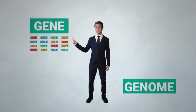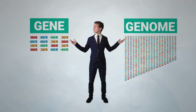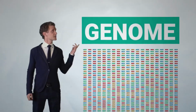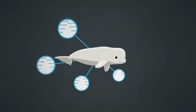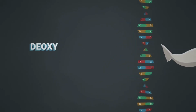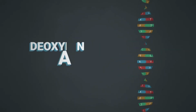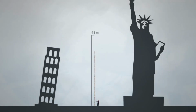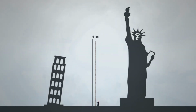First, let's clear something up. A gene does not equal a genome. They sound similar, and they are related, but a gene is actually just one small part of a genome. It's an organism's entire genetic code stored in one long sequence of deoxyribonucleic acid, or DNA. The human genome is 3.2 billion letters long. That's enough letters to fill a 61-meter-high stack of paperback books.